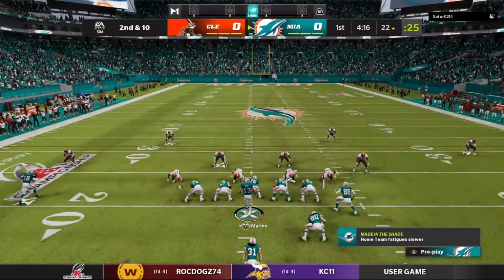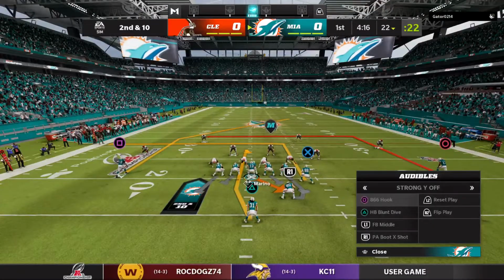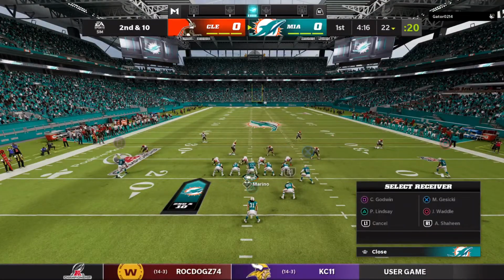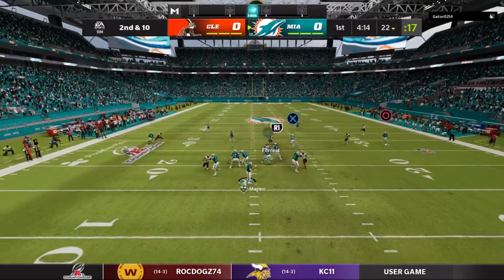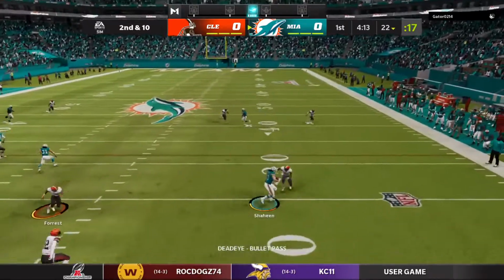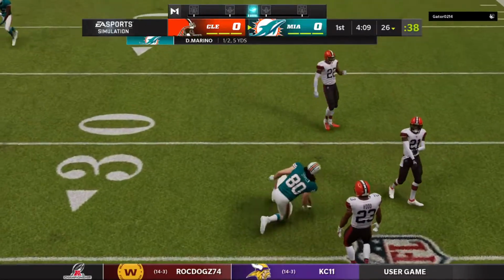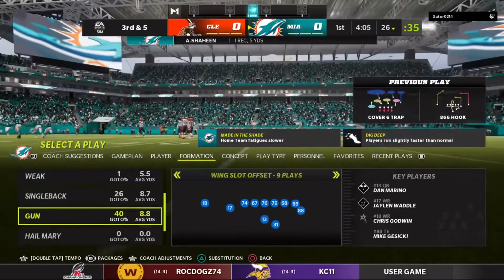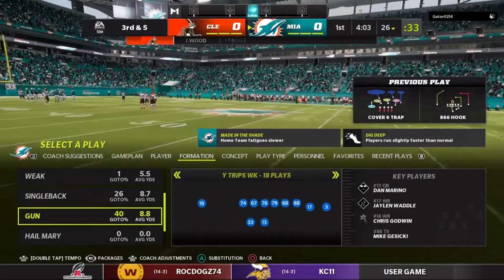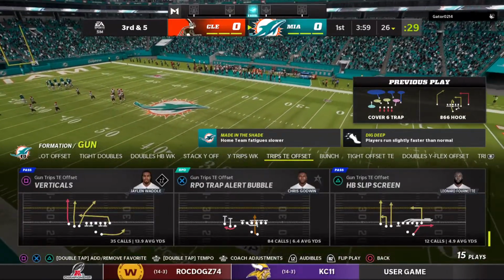Here's 2nd and 10. They're going to look to throw. Shaheen, the tight end, on the right side. 5 yards. Now it's 3rd and 5. Not a big window to throw. Coverage wasn't too bad there. Yeah, they had him under wraps pretty well, but somehow able to muscle his way open and catch the ball.